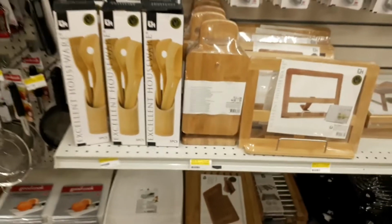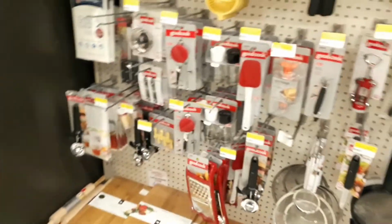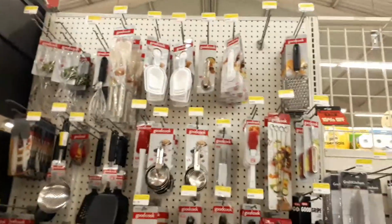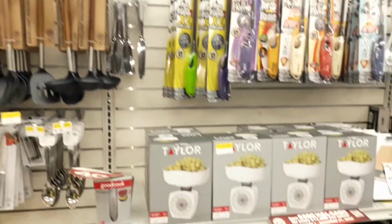Then you have these cutting boards here. So if you're looking for these type of stuff, you can always come to Tru Value. Smaller gadgets and like spatulas. They have lime squeezers, they have scoops, they have measuring cups, knives. You get all that here, and now is the time you can purchase some of these small gadgets as gifts. So if you're looking for some ideas, these are some great gift ideas.